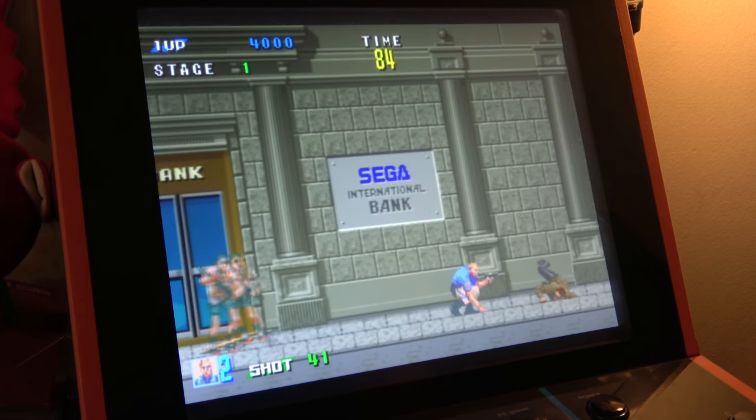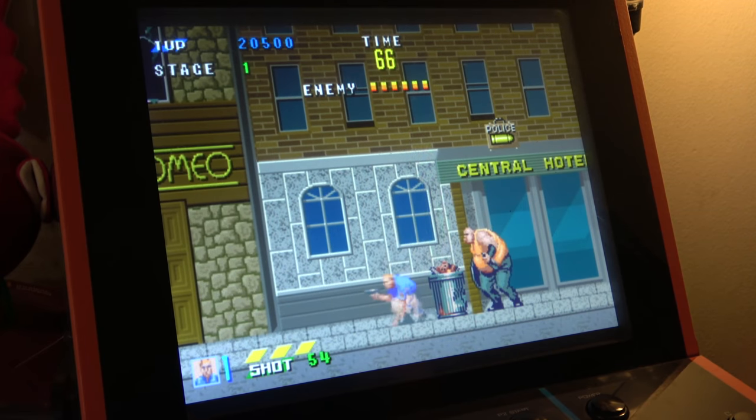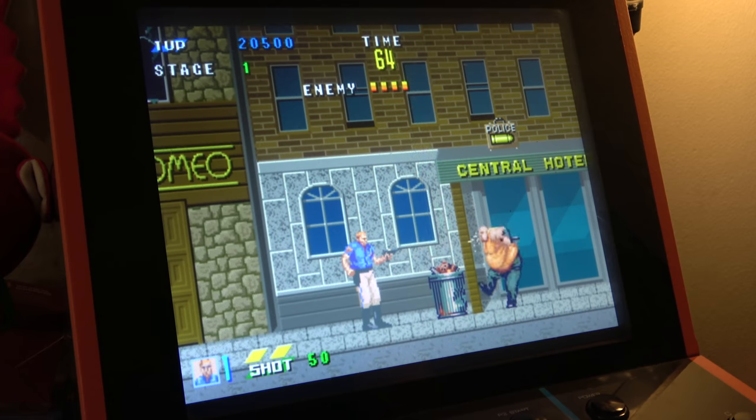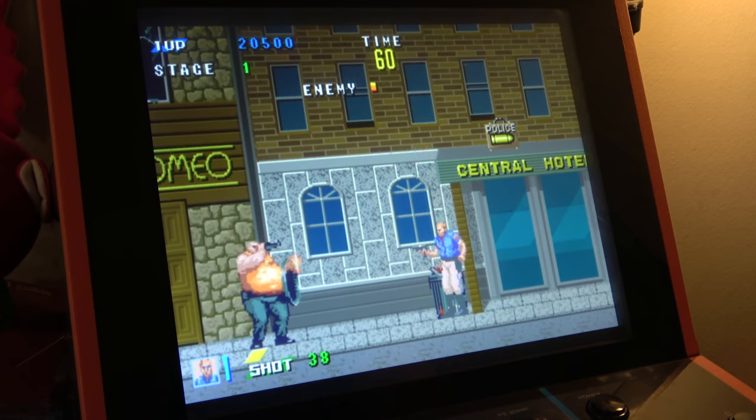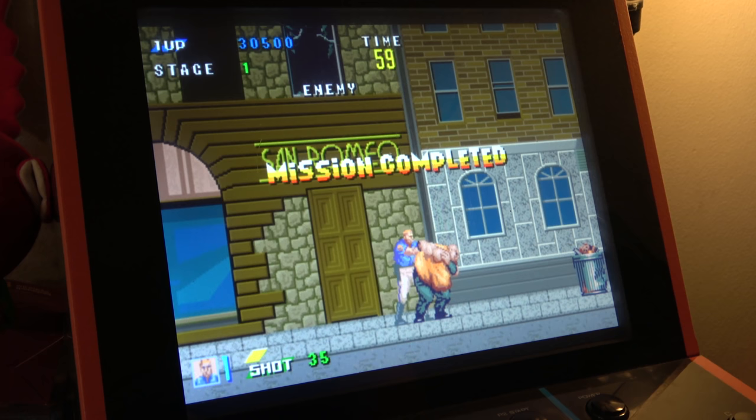When in doubt, go for the knees. What is this guy doing? Get out of here. Oh, that's not good. Really, you gonna do that to my face? Oh, come on. I should have saw that coming. There we go. Got him. Arrested. Get out of here.